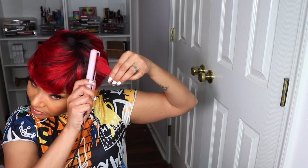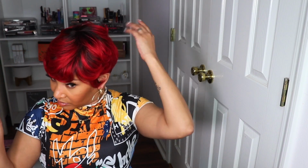So as far as applying heat to this wig, like I stated, it's a human hair wig, and I'll just let you guys see a short clip of me applying heat to the unit. I really didn't need to, but I want you guys to see that you can curl it if you want to. It's not needed straight out the packaging, but I'm pretty sure at some point if you want to curl it, you can, whatever.